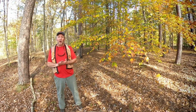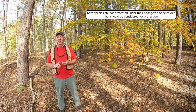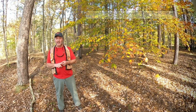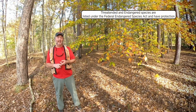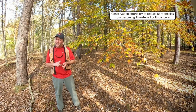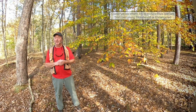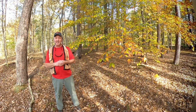When I'm referring to RTE species, these are in fact rare, threatened, and endangered. The rare species in that reference are not ones protected by the Endangered Species Act, but ones that could potentially be protected or on the list for consideration. The threatened and endangered ones are listed under the Endangered Species Act and have actual federal protection. In species conservation, the rare species are ones we don't want going to threatened or endangered status. So oftentimes we try to identify those and take proactive actions, which can include silvicultural treatments, to keep that species from becoming more rare and listed under the Endangered Species Act.